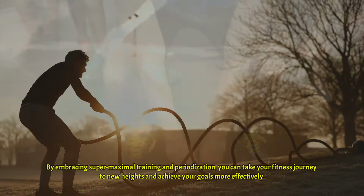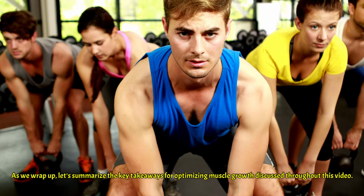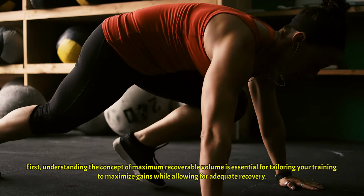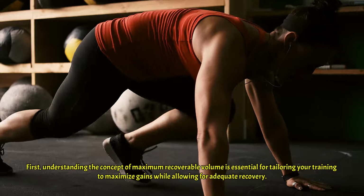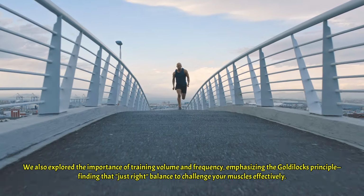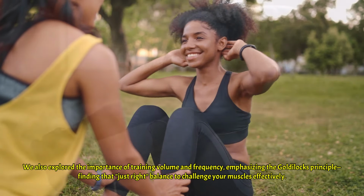As we wrap up, let's summarize the key takeaways for optimizing muscle growth discussed throughout this video. First, understanding the concept of maximum recoverable volume is essential for tailoring your training to maximize gains while allowing for adequate recovery. We also explored the importance of training volume and frequency, emphasizing the Goldilocks principle, finding that just right balance to challenge your muscles effectively.